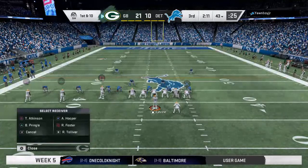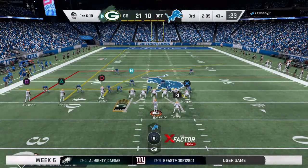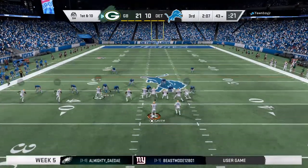Go now. 18 Gators. 51. Oh, yeah, I'm coming. Oh, yeah, I'm coming.